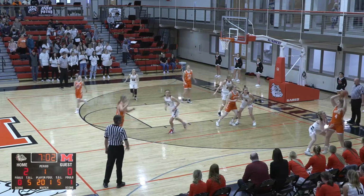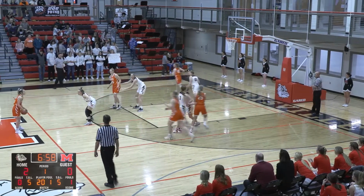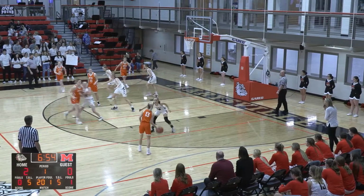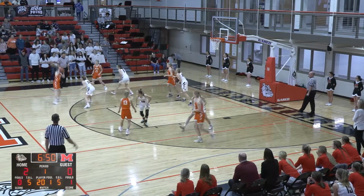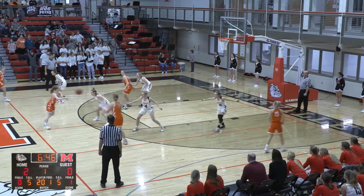The offensive rebound is going to go the way of the Cowboys, setting up their offense yet again. Good play coming in from Jenna Hayes to keep the basketball alive for Abilene. Stout is going to kick it now out to Clements, who is looking to drive on Bella Rader.